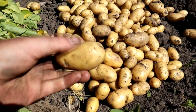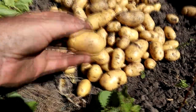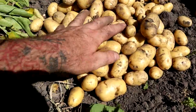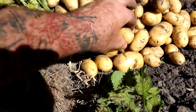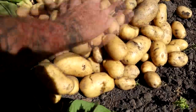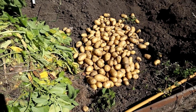Once again, clean. No need for washing. Well, a little bit of washing just to get the soil off, but perfect. Once again, like the other day, there's some small ones, but they're mostly that big, quite a few. I'll get them on the scales, be a professional. So I'll crack on.